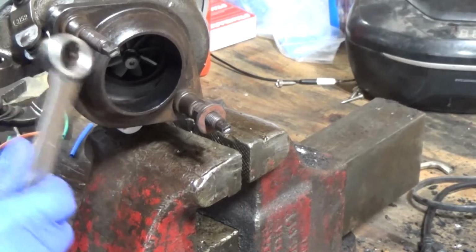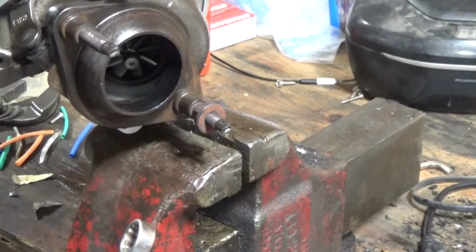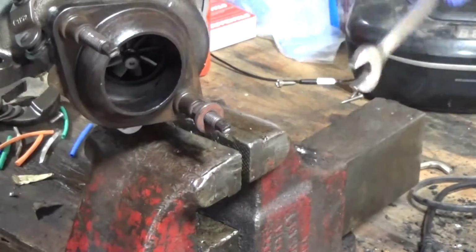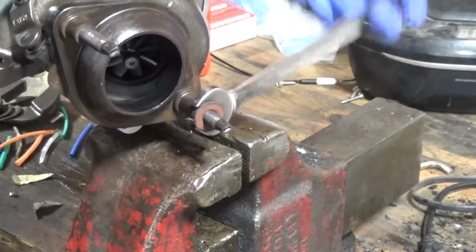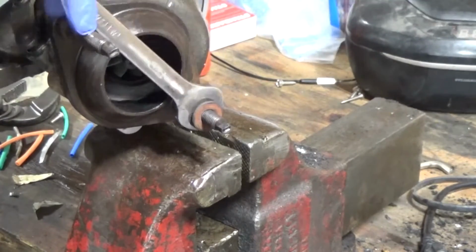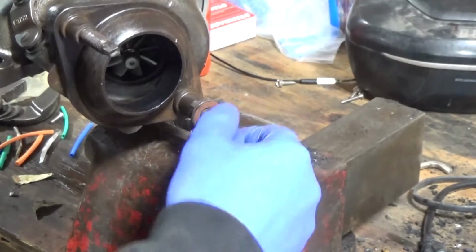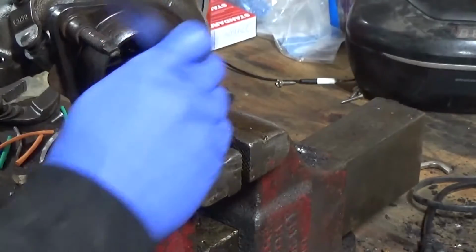I had no damage to the threads on either end, so all I'm doing is installing this flange on the new turbo with the new gasket. And what I do is I run this nut in all the way backwards. I like doing that. It just makes sense to me. That's what I do. You could do something different. I don't care. I'm just showing you. Okay, so I've got that one run in. Bring that one in next.